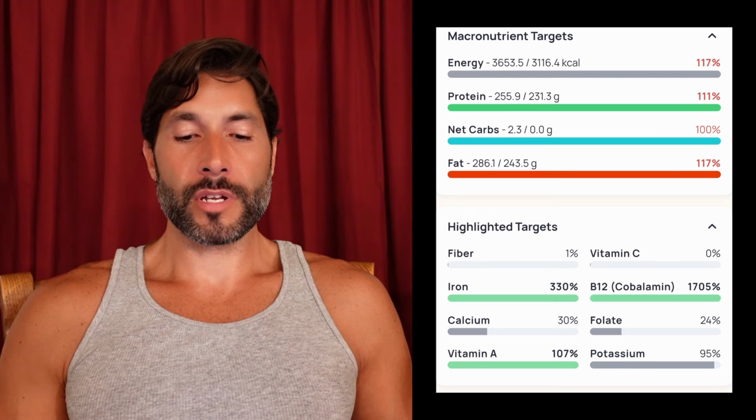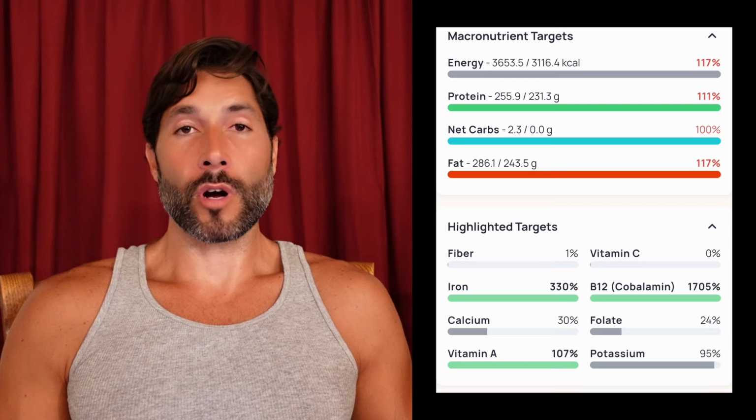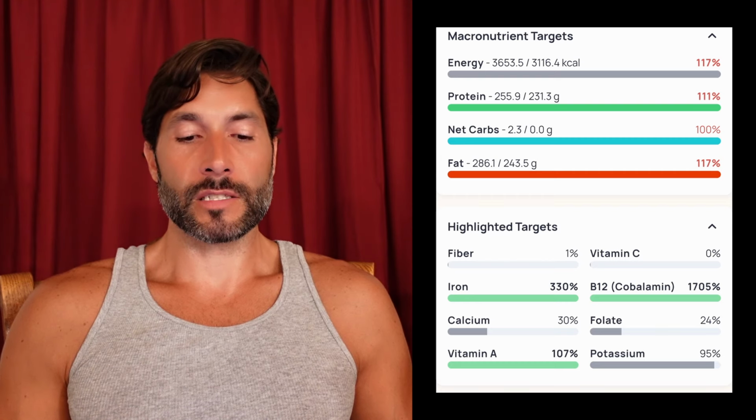Folate was pretty low, 24%. That's been pretty consistent except for the day I added in organ meats. I know now that if I want that to be in a more optimal range, all I have to do is just add in some organ meats.